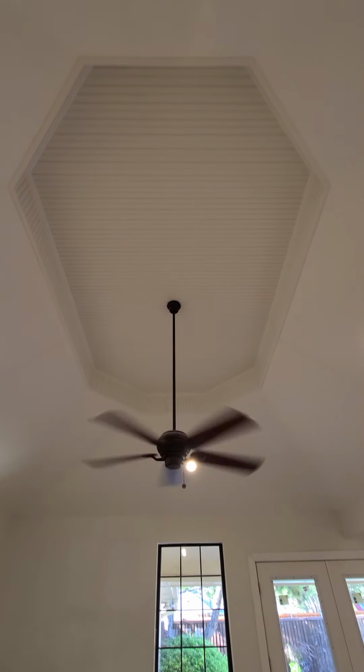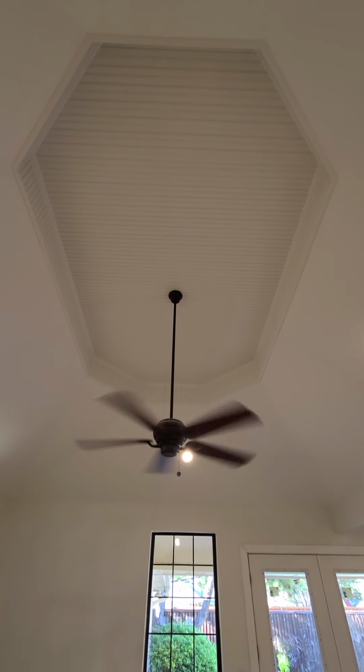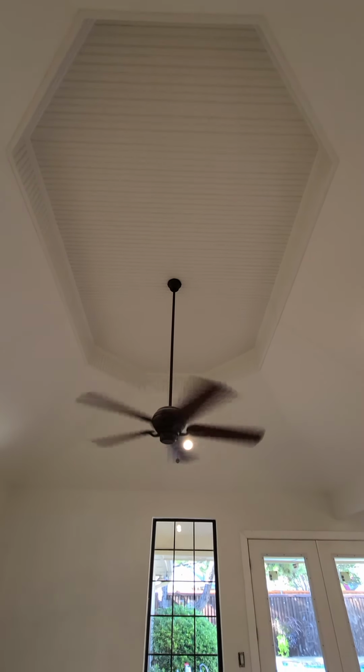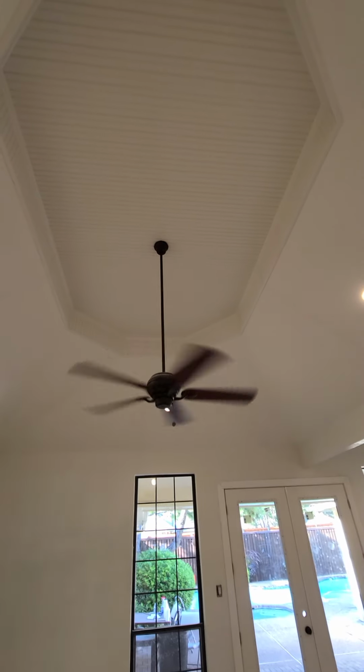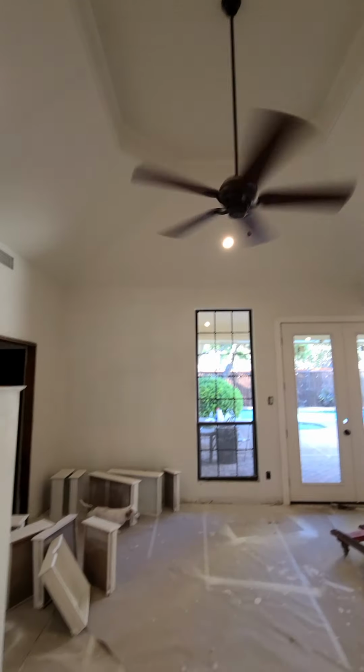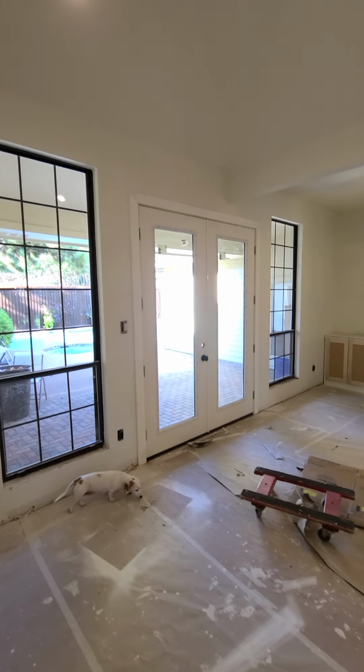It's hard to get the detail here, especially with this wide angle camera. We'll be installing a modern white ceiling fan that also just blends right up into the ceiling. But you've got great 10-foot ceilings here that peak up to 14 feet on the vault here, so that's really nice. As we go towards the back of the house, we have a brand new door here.